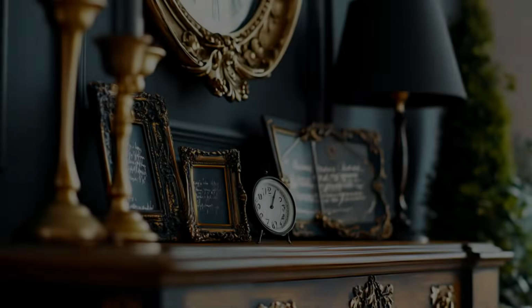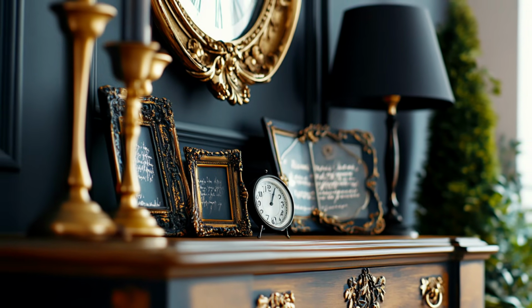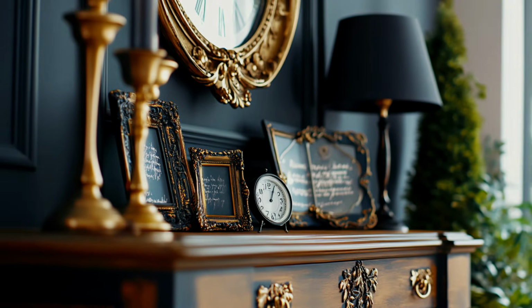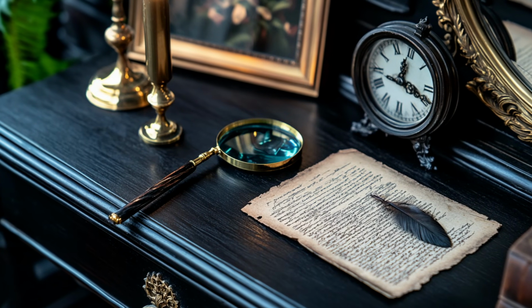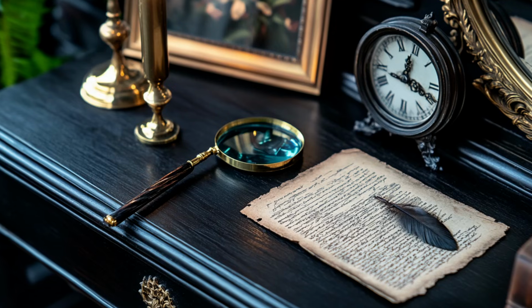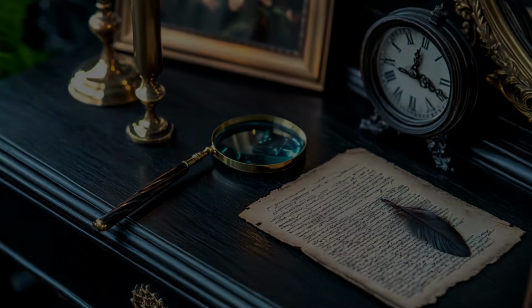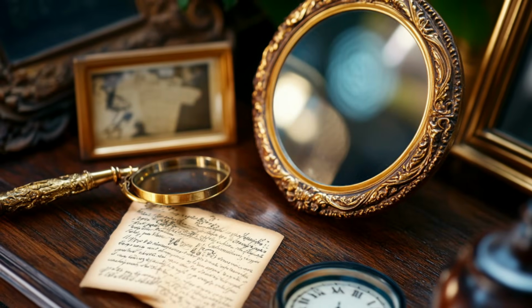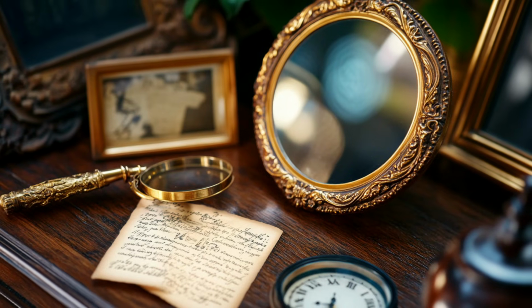One of the best parts of dark academia decor is the incorporation of vintage and antique accents. Look for brass candlesticks, ornate mirrors, vintage picture frames, and classical sculptures. Thrift stores, flea markets, and antique shops are great places to find these unique pieces. If you're working with a very small space, consider wall-mounted decorations like framed old letters, botanical prints, or vintage maps. These pieces add history and character without taking up any floor space.